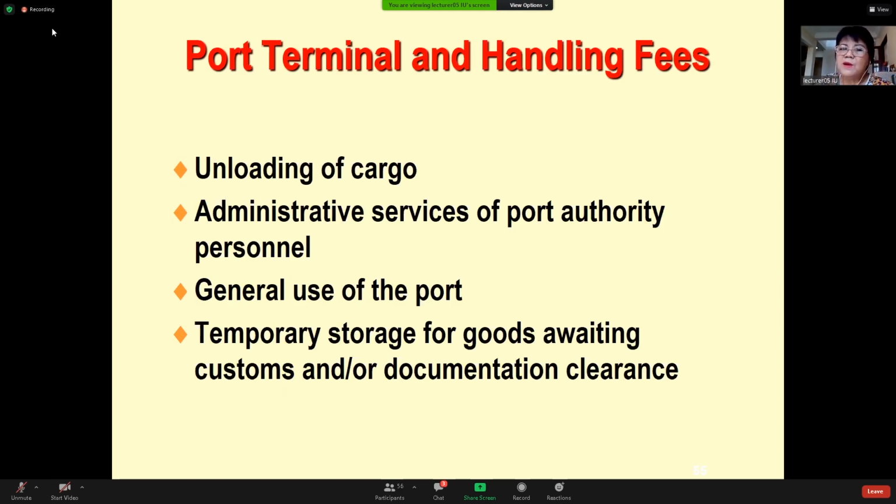Port terminal and handling fee. Of course, we have cargo, we have unloading, we have to pay the fee, we have to pay all administrative service costs and authorization, personnel, etc. Those are some costs that we pay as port terminal and handling fees.